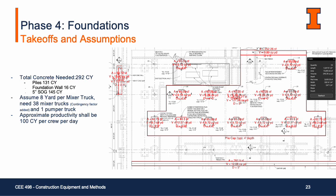Based on a quick takeoff of the foundation plan, we estimated that we would need approximately 300 cubic yards of concrete for this entire project, just for the foundation. So assuming it's about 8 yards per mixer truck, we would need approximately 38 mixer trucks and 1 pumper truck. Another assumption is that a good concrete crew will be able to place 100 cubic yards of concrete per day. Additional details on the facing plan will be on the next slide.